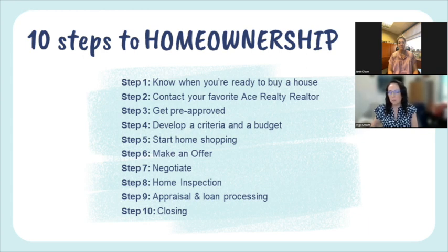And then appraisal and the loan processing, of course. So what do you think that on average the appraisal is taking? How long would you say in our area? We're at about 3 weeks ish. Mm-hmm. Some we're seeing a little bit sooner, but 3 weeks is pretty standard right now.